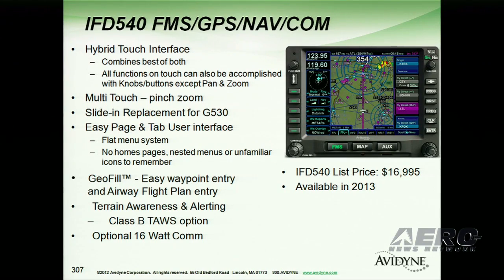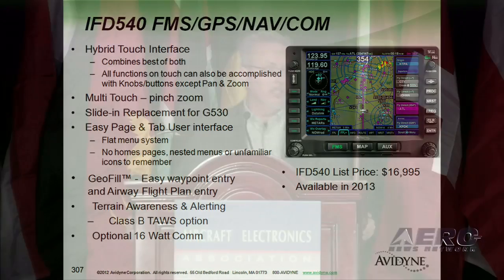So we've really given the pilots a choice in how to use the system, whether it's a function of you're in turbulence, or some guys just like using knobs and buttons better, or different phases of flight, it might lend itself more to touch. So we've got a very versatile product here. It's a slide-in replacement for existing GNS 530s and 530Ws, so it makes it an easy install.